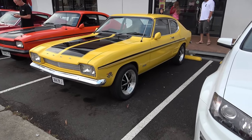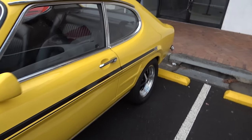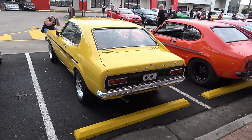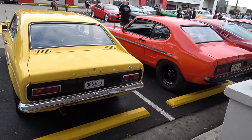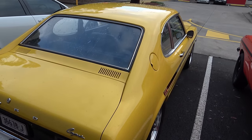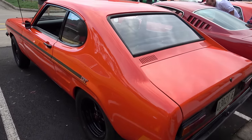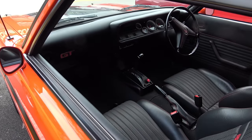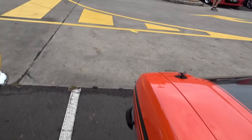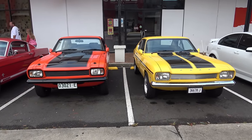Check out this standout GT Capri. What a beauty. This is an original GT. Don't see too many of these around these days. This one's full original. They're very rare now. Even though there is two of them here. But it's always a pleasure seeing these. Lovely standout colours. A nice red one, beefy wheels on it, nice orangey red colour, sweet, got a nice park together, look at that, nice.